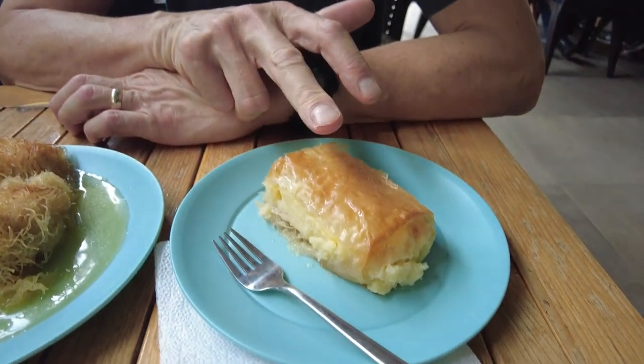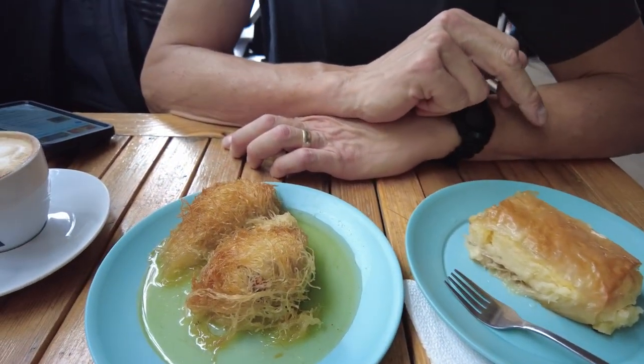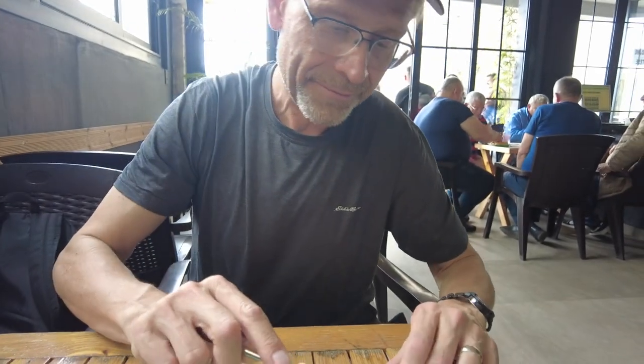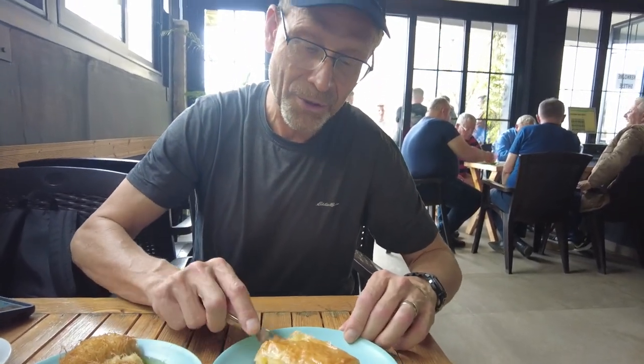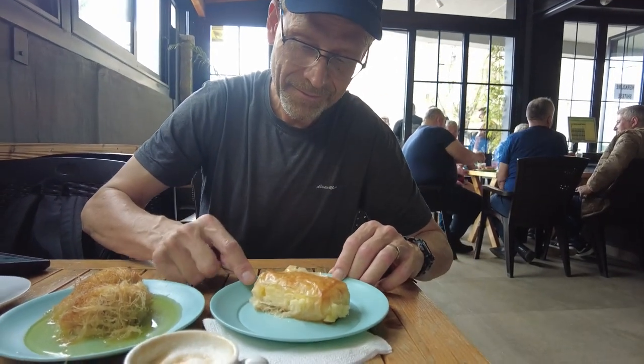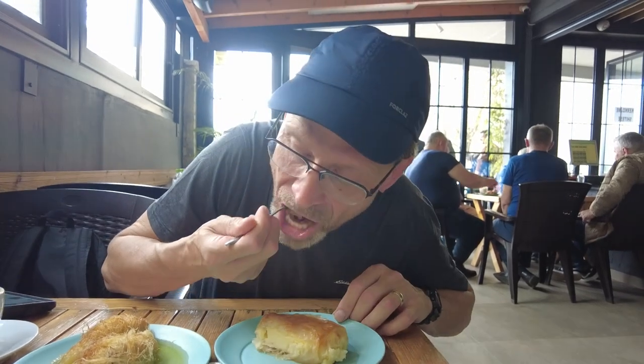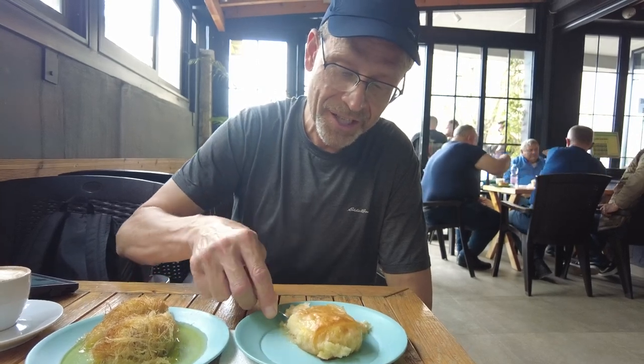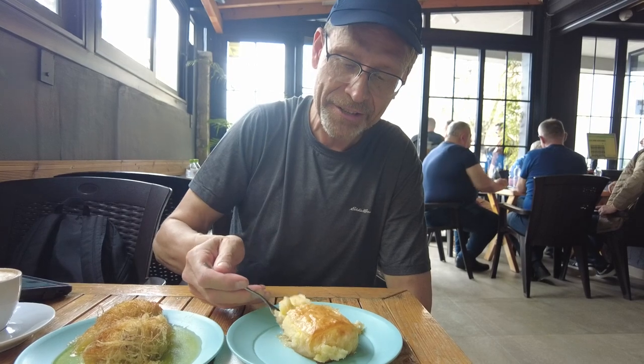We're going to start with this, I guess, which from what I understand is phyllo pastry and some vanilla and some dairy or cream. And it looks like it's coated with honey. Very good. It's like a pastry with filling, almost like a pudding consistency in the middle. That's very good.